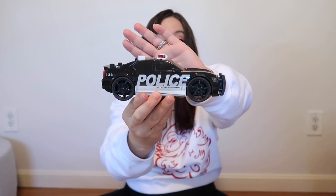We are getting like a little construction vehicle. It also comes with a helicopter. It comes with a fire engine. It comes with a garbage truck. And then it also comes with a police car. When I tell you Landon plays with this at least 2 times a day, that might be an understatement. I feel like it's more like 4 or 5 times a day. The best money spent. Truly and honestly, the best money spent.